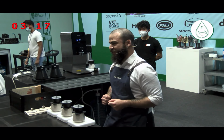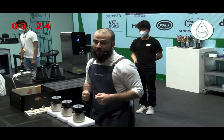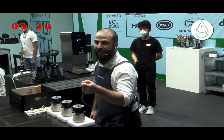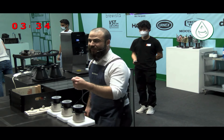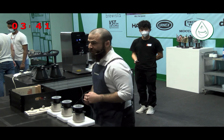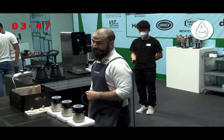honey, and pineapple. When the cup is warm, raspberries, brown sugar, and orange. And finally, when the cup is cold, apple juice, kiwi, and dark chocolate.